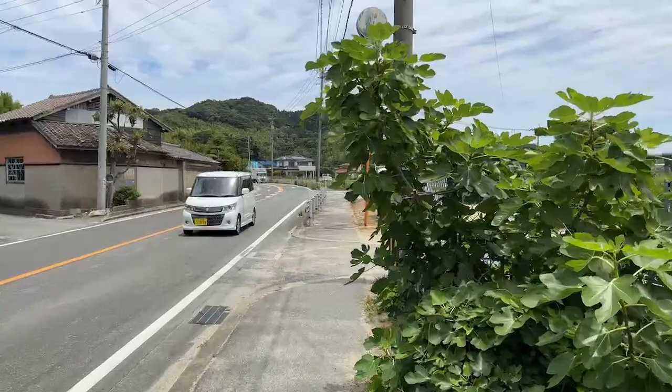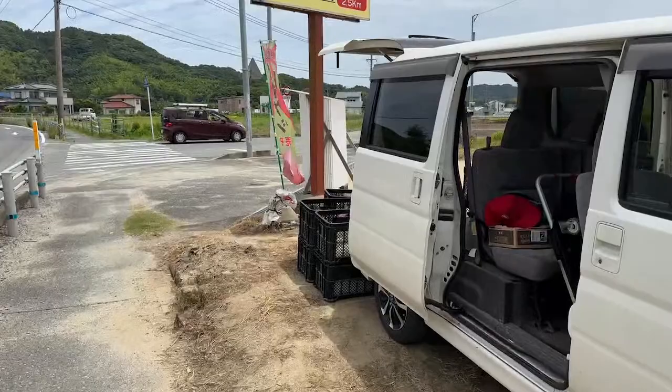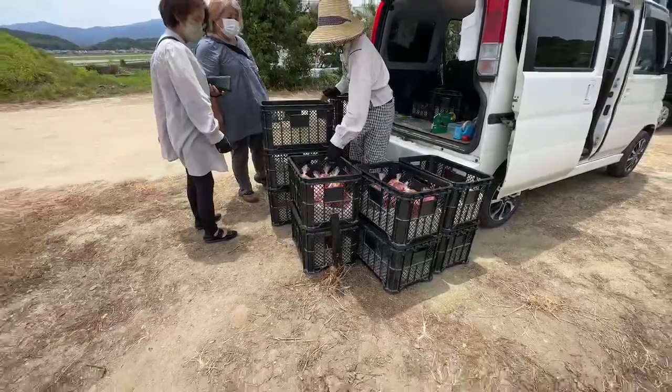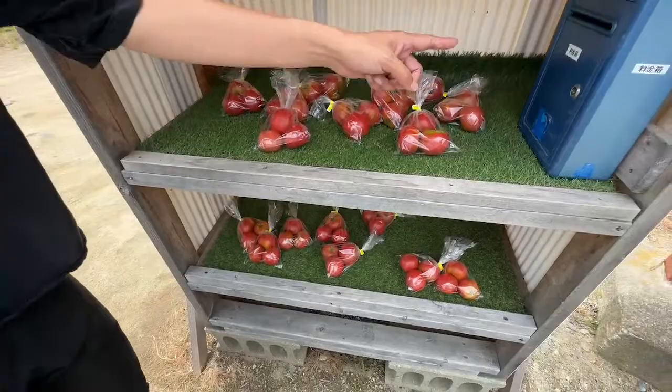Also, this tomato is very famous. What is famous? Tomato. Oh, it's a tomato farm. They're selling tomatoes here? Yes. Oh, really? Okay, we'll have to check that out. And they're famous. You can buy. Oh, I think I will on the way back. It's very famous. Okay, so well known. One bag, 100 yen for fresh tomatoes. I think you put the money here. You just put the money in there, so nice. I'll come back.